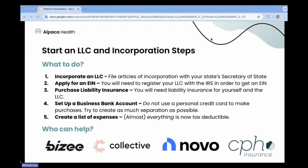Now, if you've been working for other companies, you've probably gotten your liability insurance from the company that you currently work for. If you're starting your own practice while you're employed for someone else, you should get your own liability insurance because your other company's liability insurance does not cover you when you deliver services outside of that company. You also want to get your own liability insurance so that you can roster other staff, technicians, BCBAs under that liability insurance so that it's easier to grow in the long run.